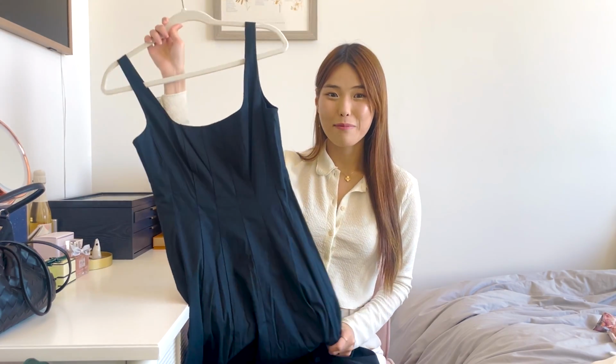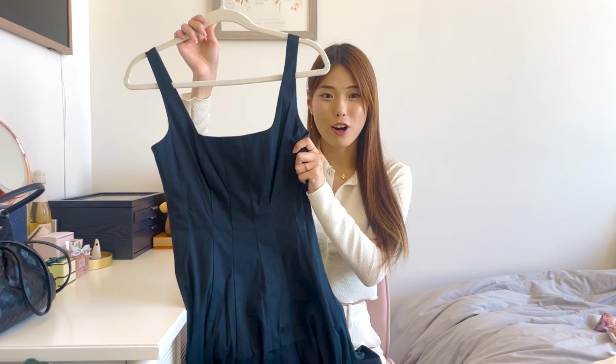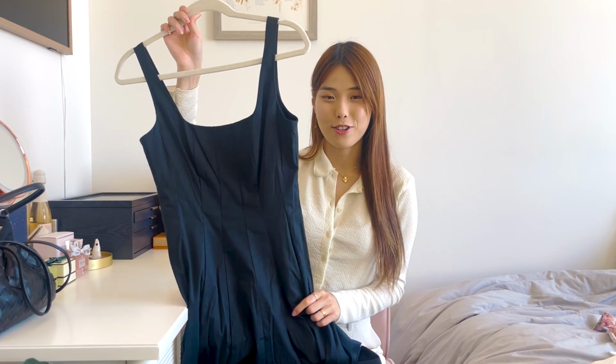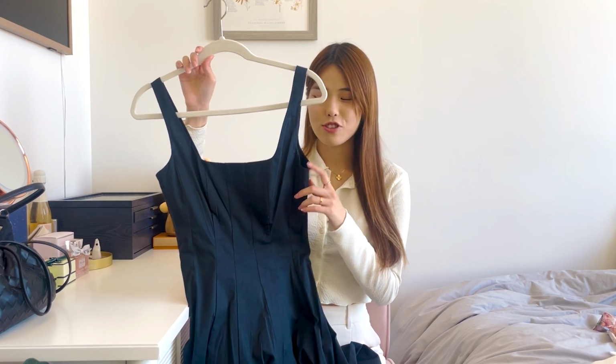And I would highly recommend just checking the brand out in general. They do this heavy cotton fabric very well, but they do have other styles that you can definitely check out. The prices for these dresses are also, I would say, on par with Reformation dresses.